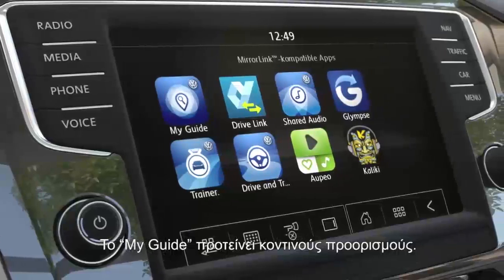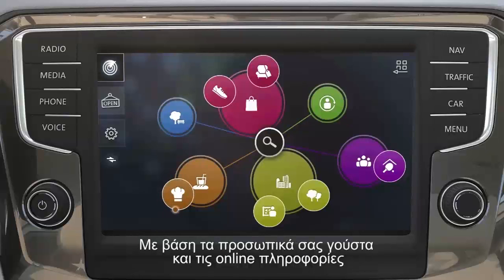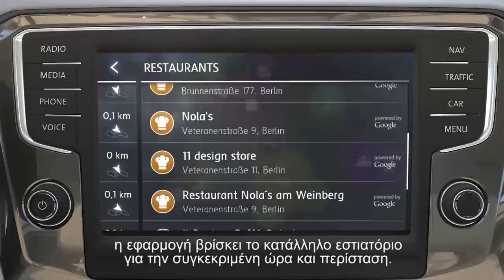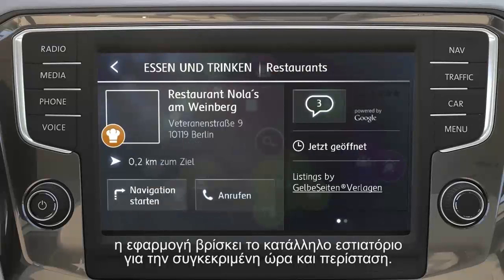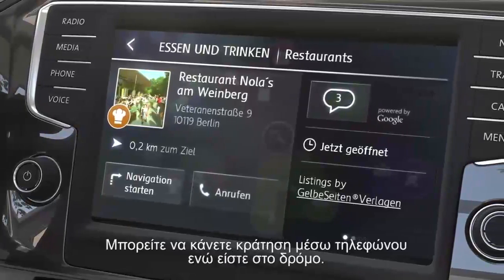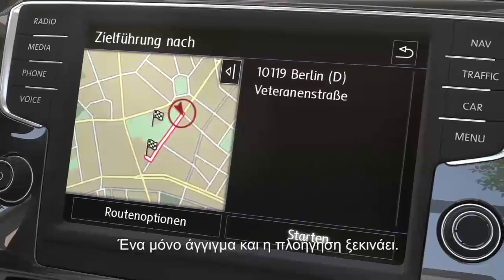My Guide recommends nearby destinations. For example, restaurants. With the help of personal preferences and online information, the app finds a suitable restaurant for each time of day and for every situation. Still more, from on the road, a table can be reserved by telephone. Just one touch and the navigation starts.